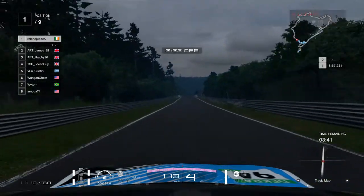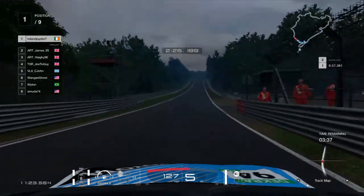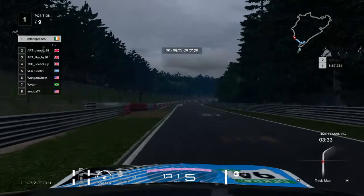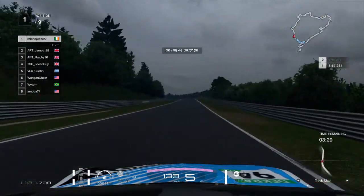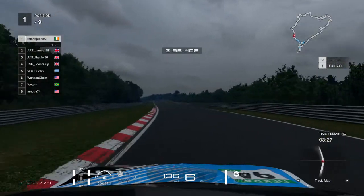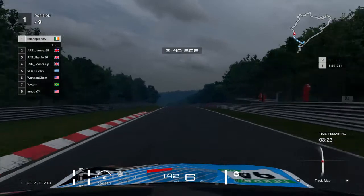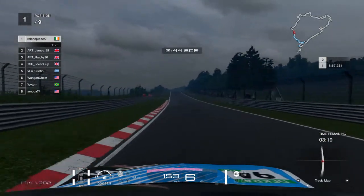Now the run up towards Flugplatz. A very, very, very scary complex here. The rise, and then flat, 133 miles an hour through there. Then the run through Schwedenkreuz, leading towards Arenberg.